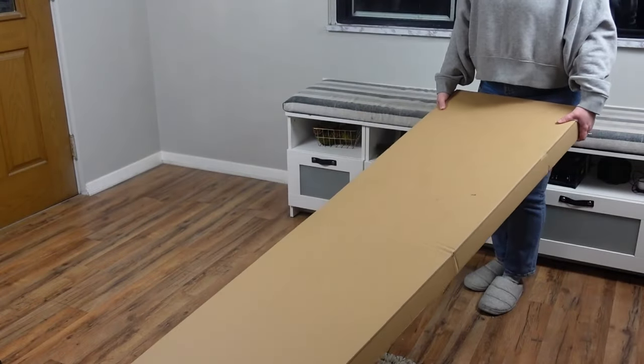This IKEA Brimnes wardrobe has been sold out every time I checked, and I finally got an alert that it was back in stock the day after Christmas, so I went right out and picked it up, and my husband and I put it together.